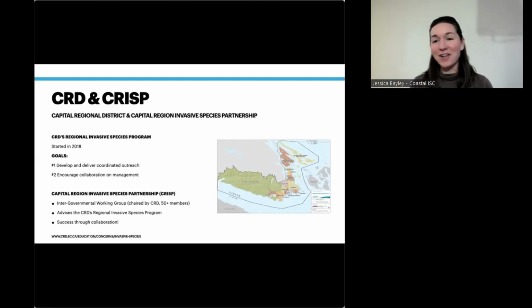As you can probably tell, collaboration is really important when managing invasive species, and especially cross-jurisdictional collaboration. Unfortunately, invasive species don't respect the imaginary boundaries that we've set up, cross-governmental borders. The Capital Regional Invasive Species Partnership, also known as CRISP, is an intergovernmental working group, which is chaired by the Capital Regional District and has over 50 members, and they advise the regional district's invasive species program.